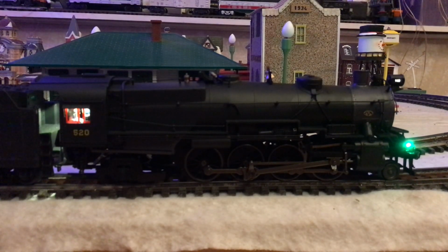It comes with rail sounds and all the features that we're used to seeing on the top of the line Lionel steam locomotive. It does have the whistle feature. This is one great thing that Lionel added to this tooling. When you blow the whistle, you have steam that comes out from underneath the whistle and makes it look like it's actually blowing steam out of it.